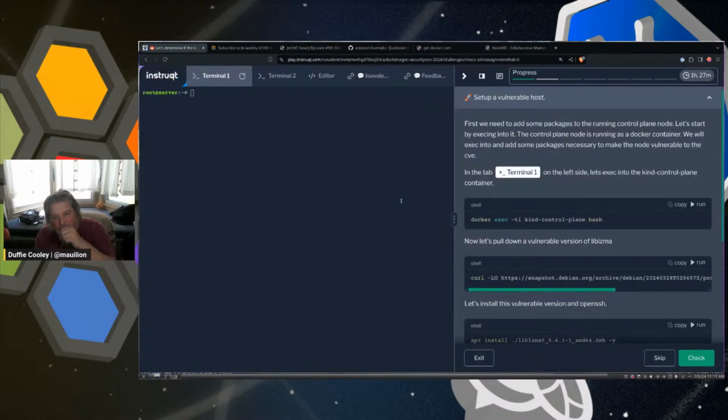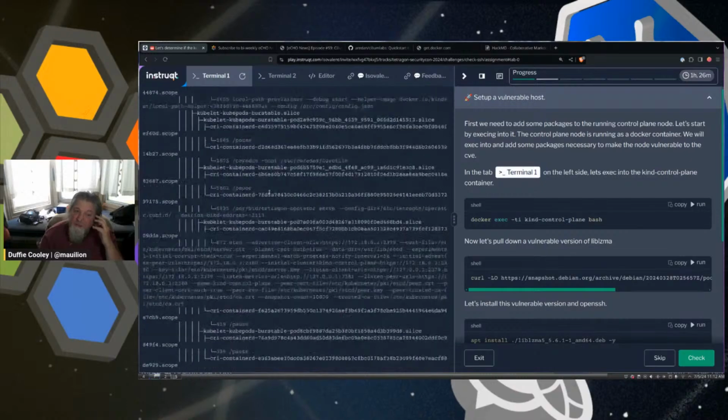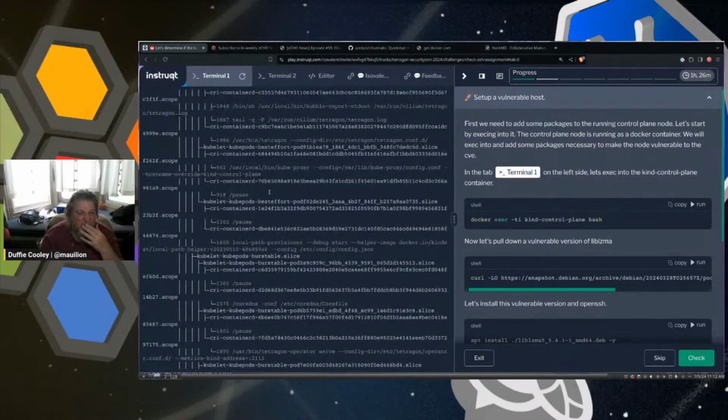In terminal 1, we're going to exec into our kind control plane node. And that's because our kind control plane node is actually running as a Docker container, which is, I know, a little confusing, but what this means is that kind stands for Kubernetes in Docker, and it basically creates a systemd enabled Docker container running itself and all of the components that are presented on that underlying image.